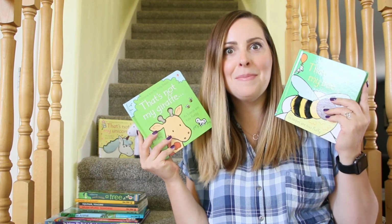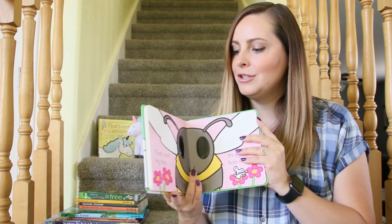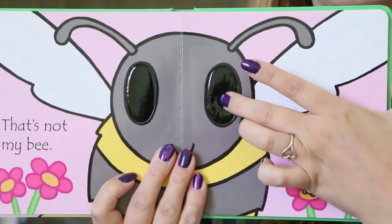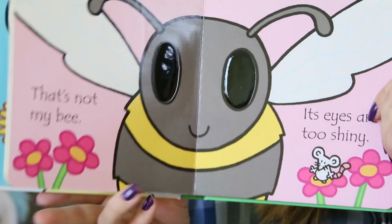I'm Leslie with Usborne Books and More, and I'm going to show you a few of my favorite new baby and toddler books, starting with a few new That's Not My books. We have That's Not My Giraffe and That's Not My Bee. I got to show you my favorite page in here. That's Not My Bee. Its eyes are too shiny. They're also super squishy. I don't know why this page cracks me up, but it's so cute.